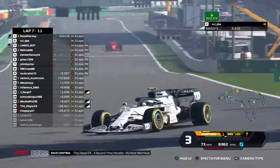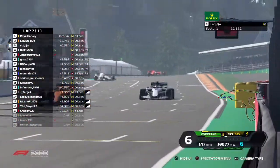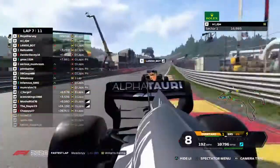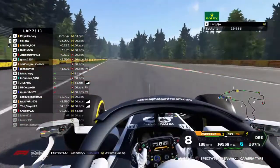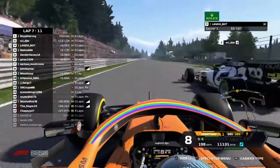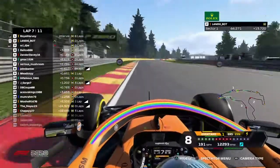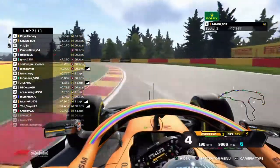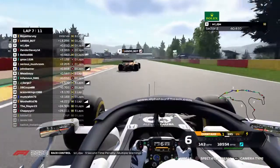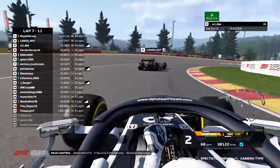Scientist now coming up to turn 1. La Source, the La Source hairpin, and he is behind Lando. Although they're going side by side here, and has Scientist managed to hold on to his lead, only just. But Lando coming straight back onto the attack on the Kemmel Straight. He hasn't got DRS, and they're going side by side here through these sequence of corners, and Lando has overtaken Scientist, and Scientist has picked up a 3-second time penalty to add to his problems.